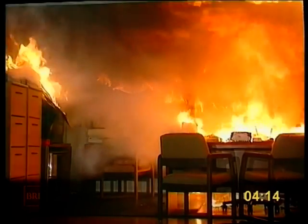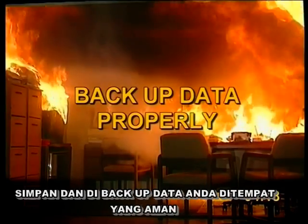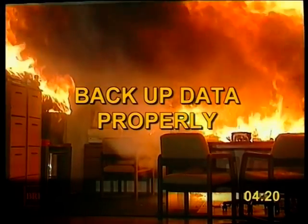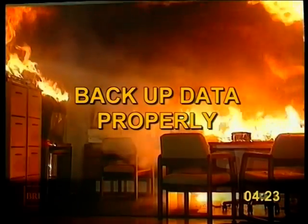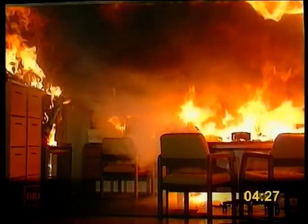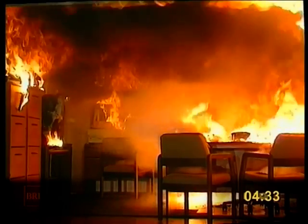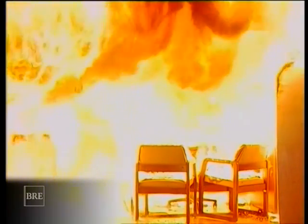And it's simply to remind you of good computer practice. Make regular backups of all your important data and store them somewhere else. If you are in any doubt, just consider this. Home Office records show that about a third of businesses which experience a major disaster, including a fire, fail within a year. Which is where we came in.